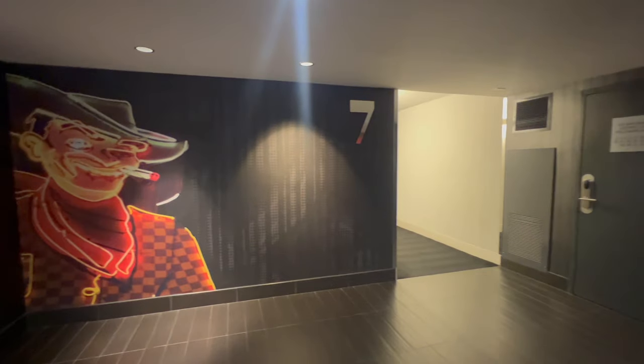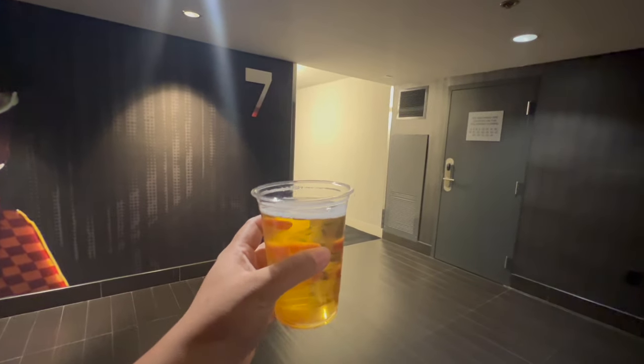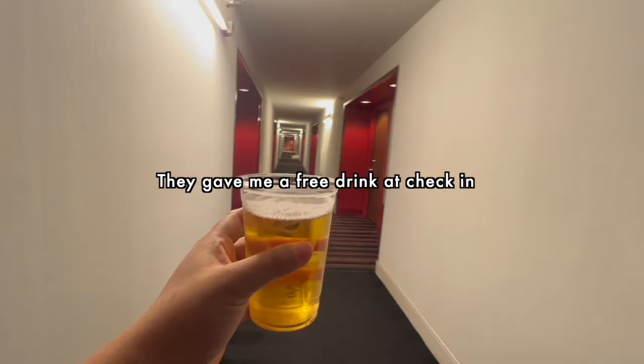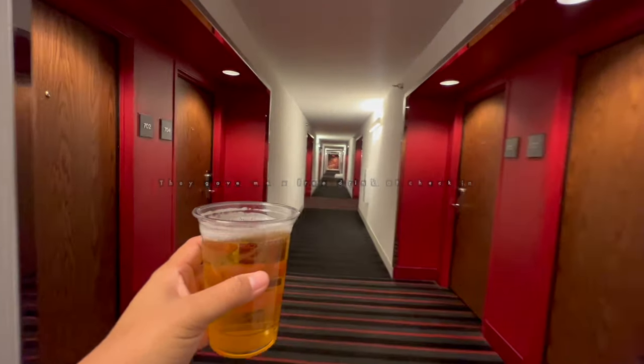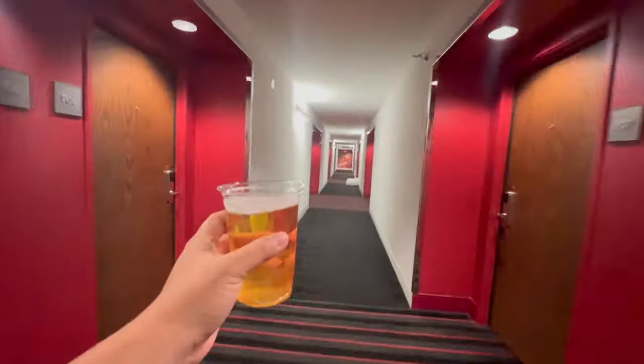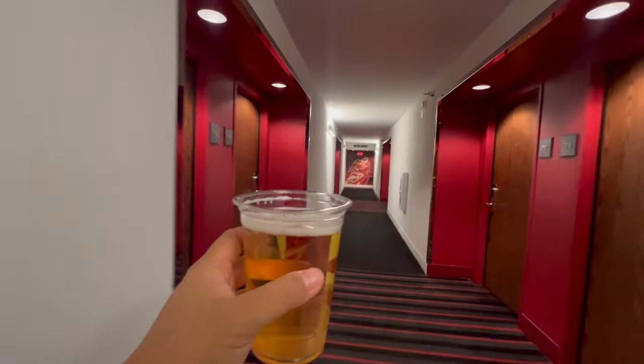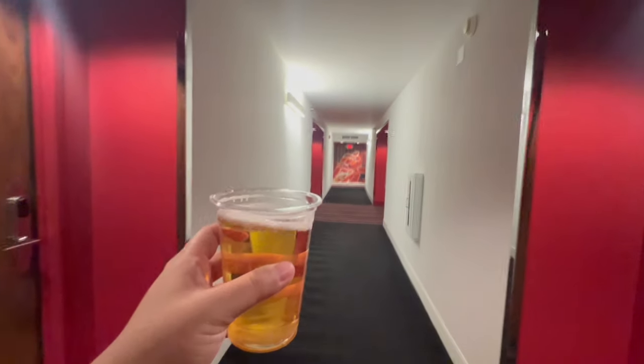Today we are at the D Las Vegas Hotel and Casino. Located on the world-famous Fremont Street Experience, the D Las Vegas is a modern, energetic resort that perfectly captures the spirit of downtown Las Vegas. With its dazzling lights, lively atmosphere, and a plethora of entertainment options, this hotel and casino is a must-visit for anyone looking to experience the city's vibrant energy.